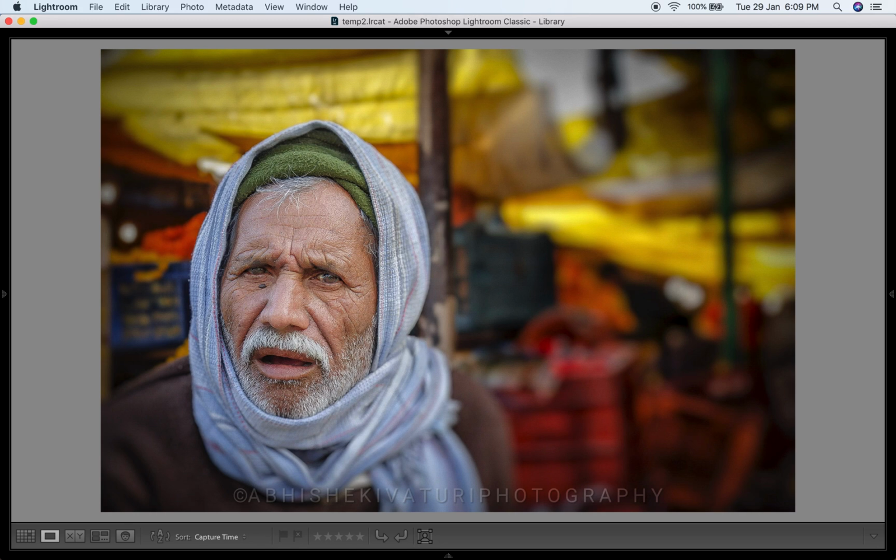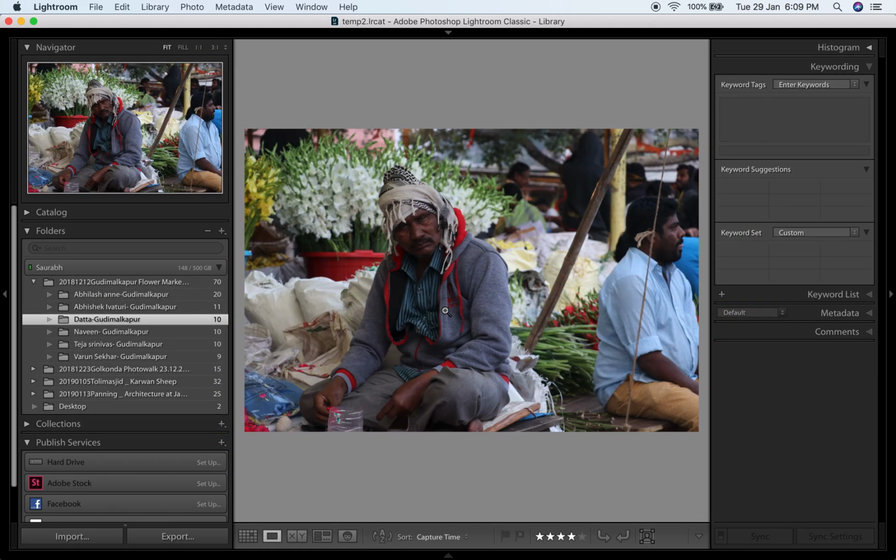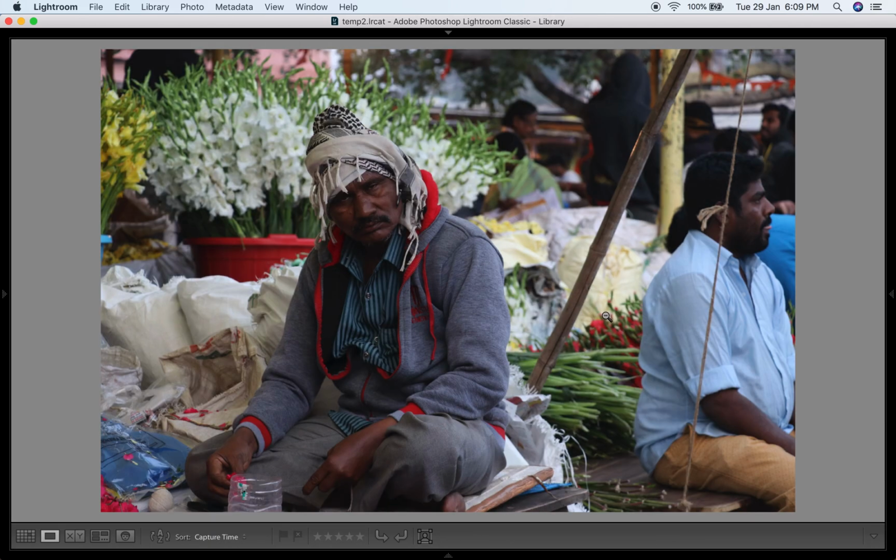So even if you sharpen, try to use the masking properly, so that you sharpen only at the places where it is required and not on the whole picture. Nice portrait. Okay, then I would go to the next person, Datta.